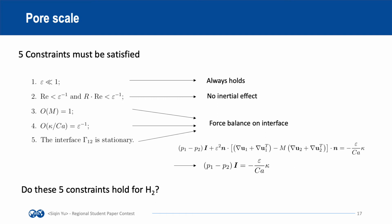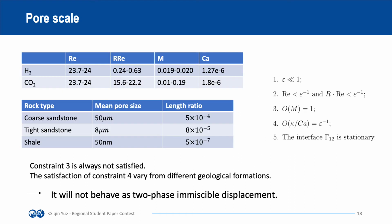Since we have got all of those dimensionless parameter spaces, we can check it by looking at these dimensionless numbers. So the result actually varies across different geological formations. Again, we choose these 3 typical rock types with different mean pore sizes. So the different mean pore sizes decide what the length ratio here is.